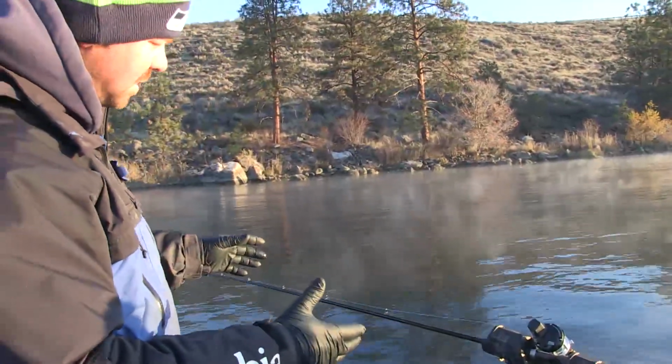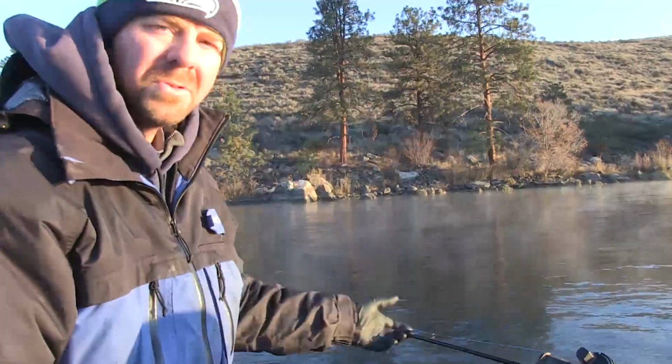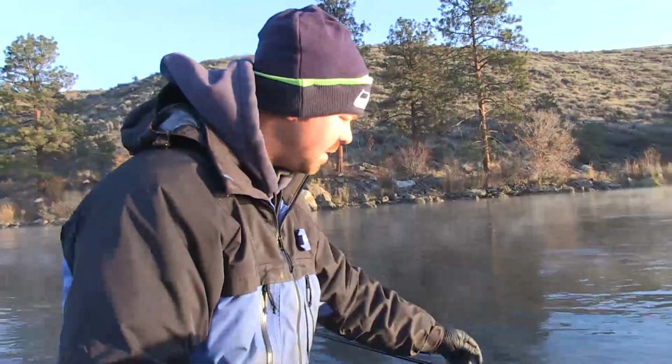When these fish grab these plugs in turn, we want to make sure they get hooked right there in the rod holder. And it makes it easy to get out and get up tight on them. And off we go.